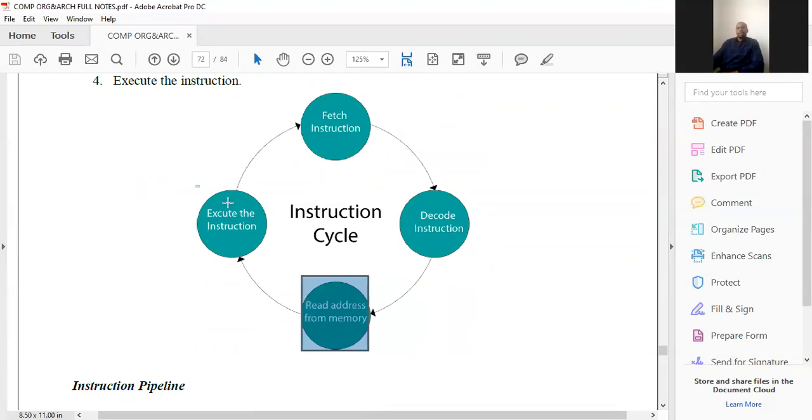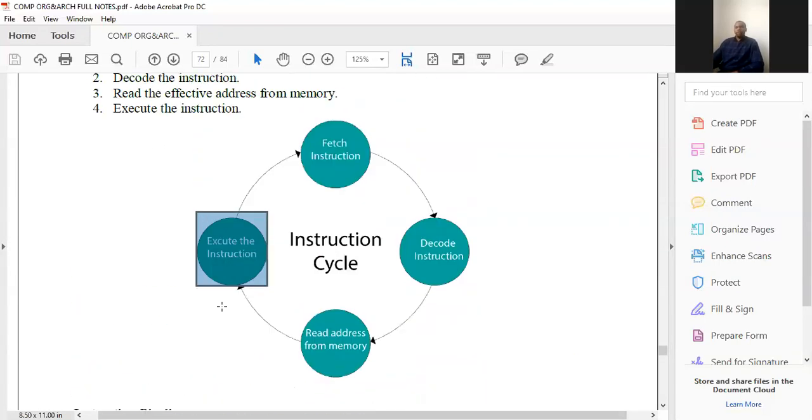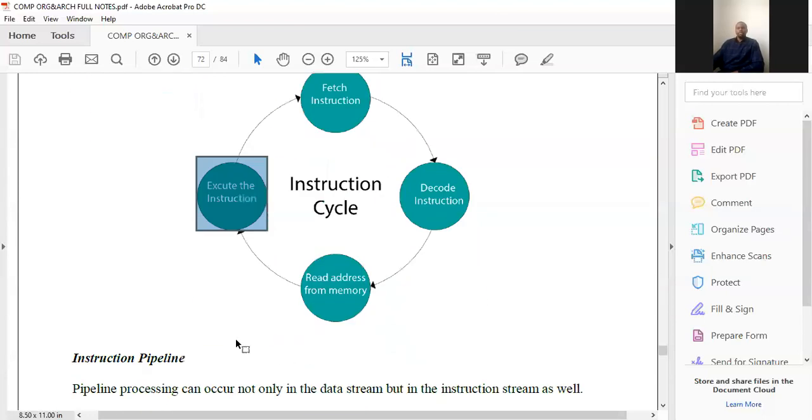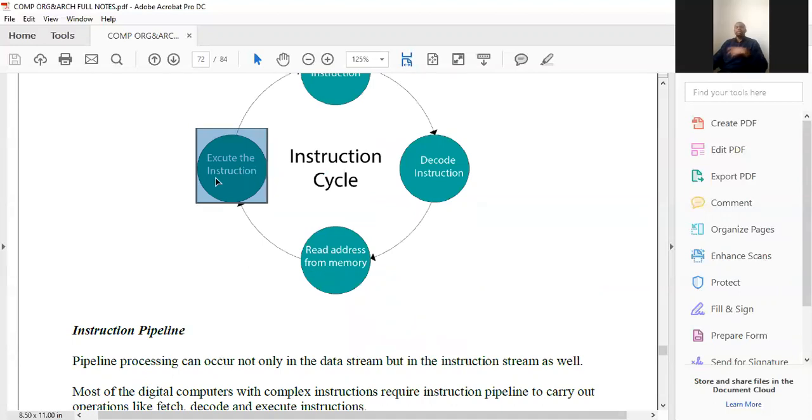And then when it fetches it from the memory, it can then execute it. Okay. So fetch, decode, read memory, read address, and execute. That's basically the instruction cycle. Remember that: fetch, decode, read address, and execute the instruction. Execute is basically processing it, now converting it to a form that can actually be done by the computer.